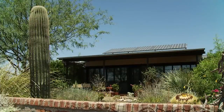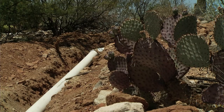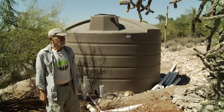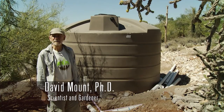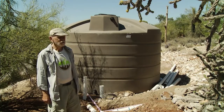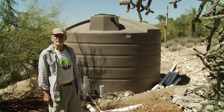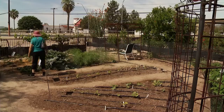And they've installed solar panels on the roof, which also serves as a conduit for rainwater, which they can use for their water oyas and other irrigation projects. Well, what's behind me here is a new rainwater collection tank that we just installed. And it holds over 5,000 gallons of rainwater, and that will drain about half of the roof.